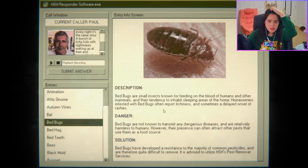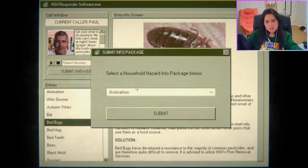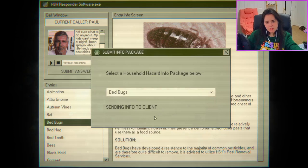Maybe you just got bed bugs, because bed bugs are really hard to get rid of. Let's see. Bed bugs are small insects known for feeding on the blood of humans and other mammals, with a tendency to inhabit sleeping areas in the home. Homeowners with bed bugs report itchiness and onset of rashes. Bed bugs are not known to transmit diseases, relatively harmless. Bed bugs have developed resistance to the majority of common pesticides and are therefore quite difficult to remove. Maybe you just got bed bugs. Because if you have bed teeth, then you've been doing everything right. And they're itchy. I think you just got common bed bugs.